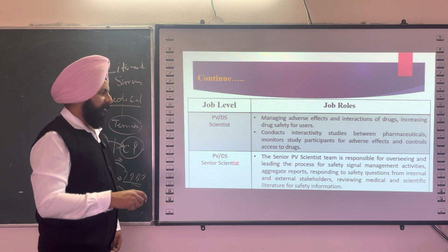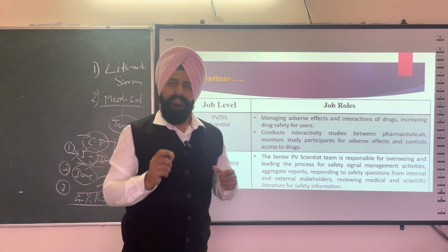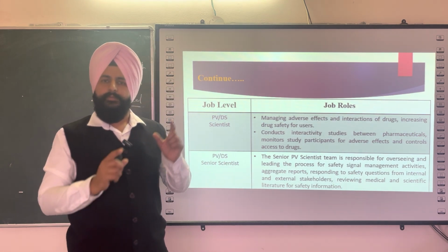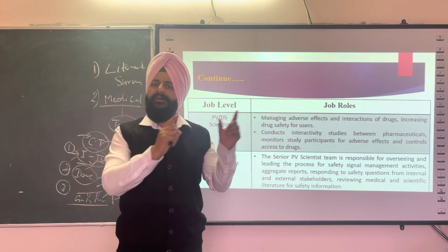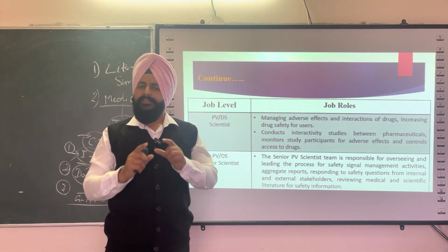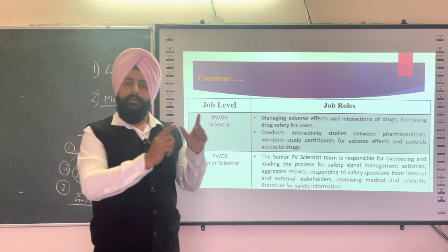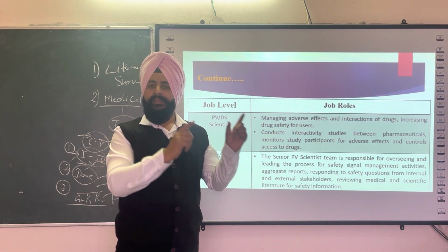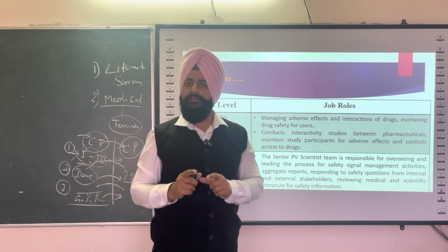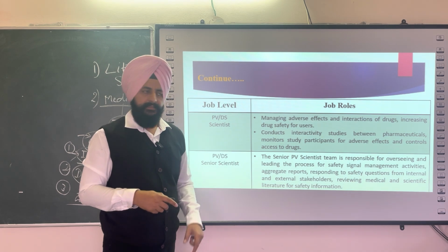Next is a pharmacovigilance senior scientist. Basically, the duties will be similar, but he will look over how the scientist, the coordinator, and the associate are filing the ADRs, and how they are managing the ADR reports. That means the senior scientist will do the quality analysis, so that the quality of things is maintained, and check whether all the risk factors which have been noted down are carefully noted or not. So he looks at all the things which are required for quality management.